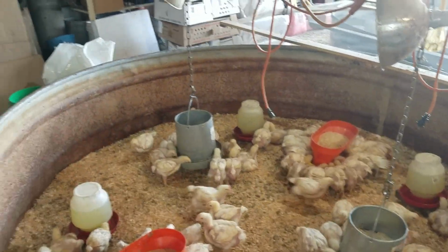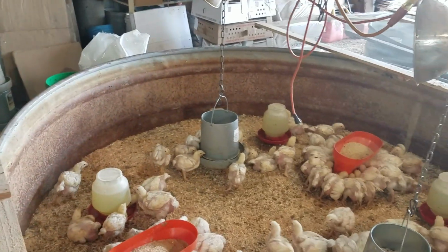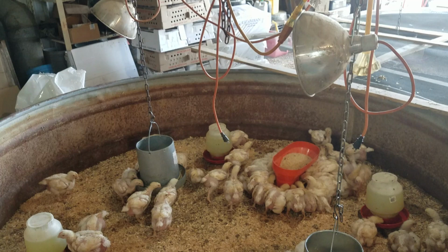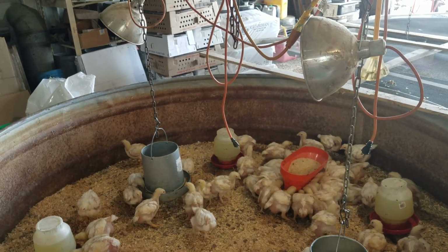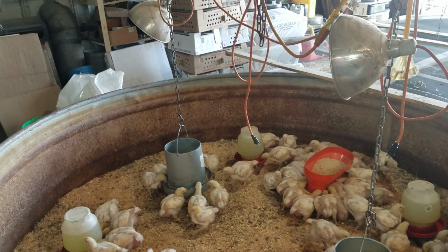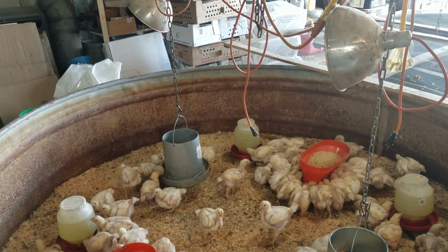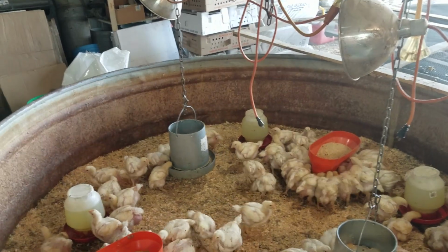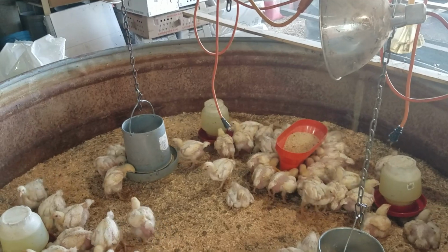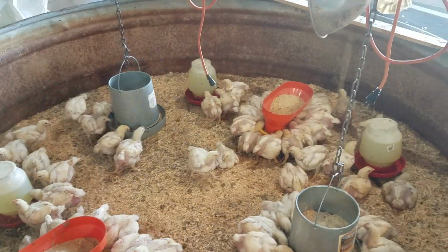But let's go ahead and do the next pen, which is identical to this pen, but they grow fast. They look different than they did a week ago. They basically will gain a pound a week, double their size, triple their size. So yeah, they're about Cornish game hen size, and that is what a Cornish game hen is, a 3 or 4 week old broiler chicken.